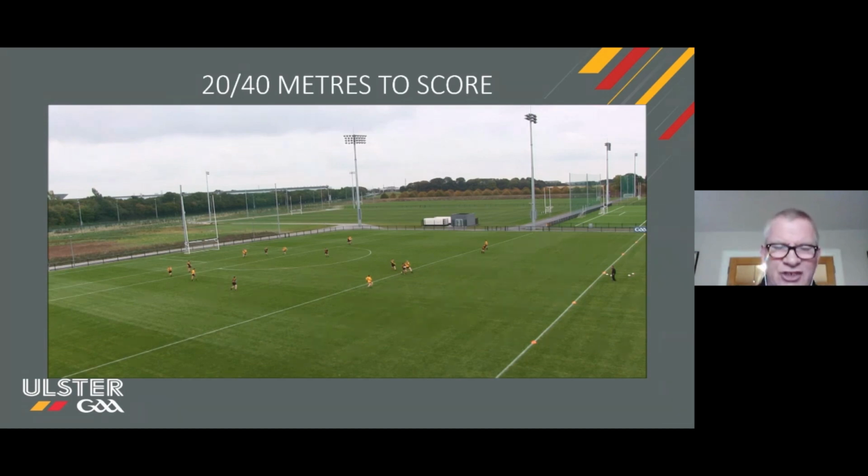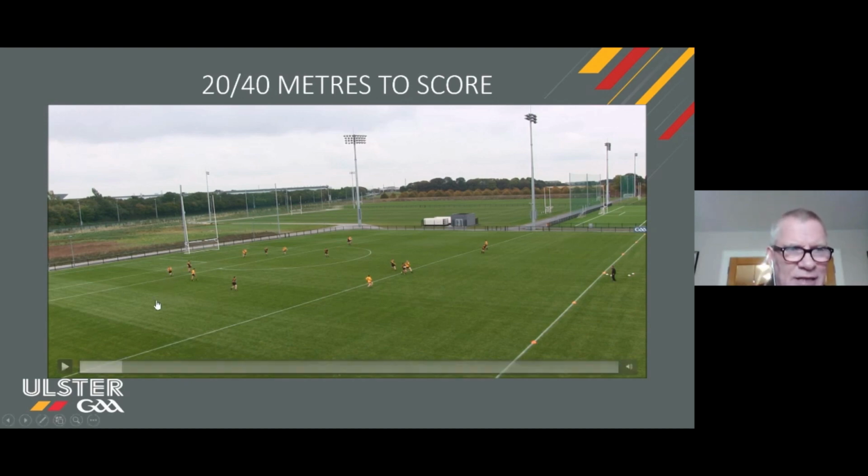Instead of trying to hit the chest direct, because if you have a tight marking team, it's very hard to hit the chest direct, and a ball coming at you at speed can bounce into your chest. So you're hitting the space, not the face. Anything else can I say?